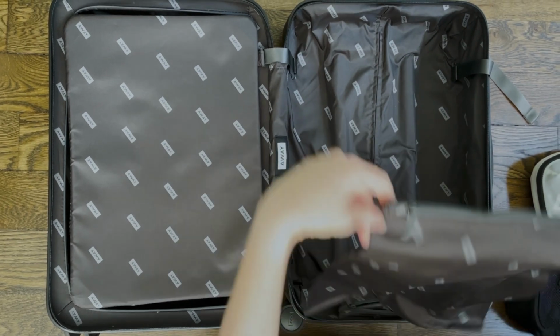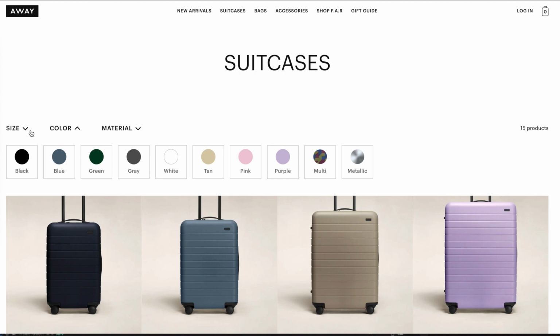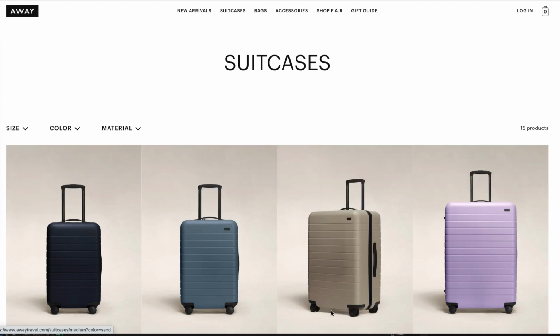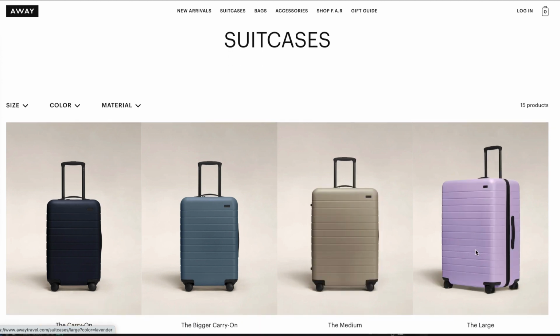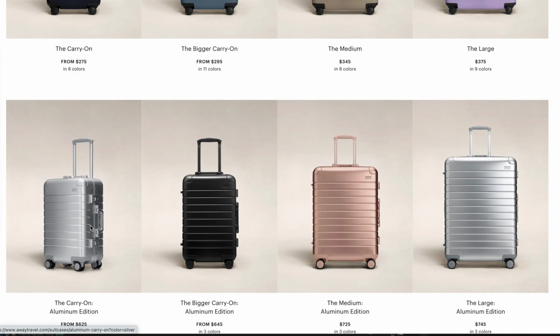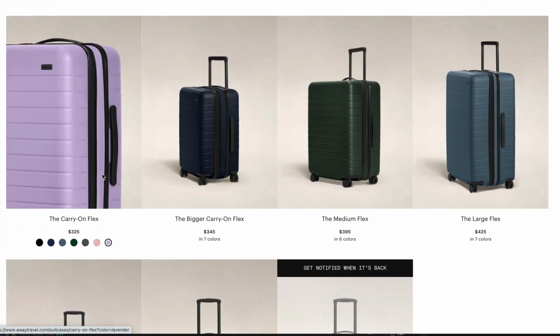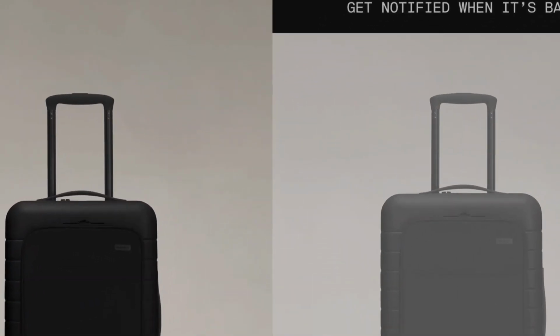The polycarbonate exterior is available in a rainbow of matte finish colors, including blush, black, green, and several shades of blue. Away is also known for launching seasonal and limited edition collections, so it'll be rare to have anyone confuse your bag for theirs. If you're not going to clean your bag after each trip, I'd avoid the lighter colors, since dirt does show up easily on these.